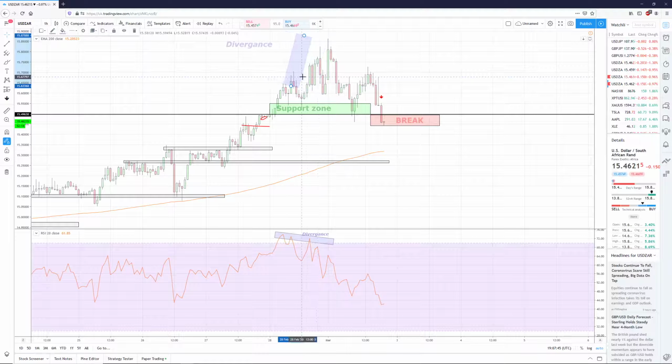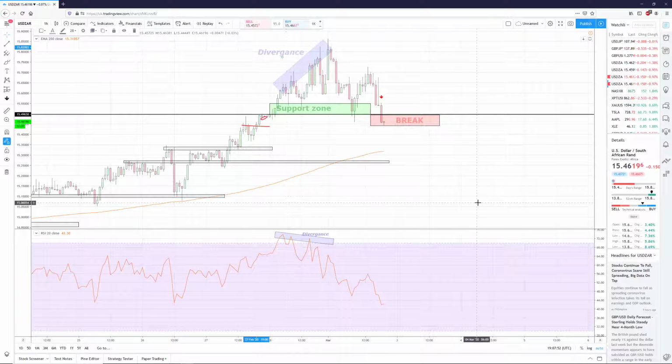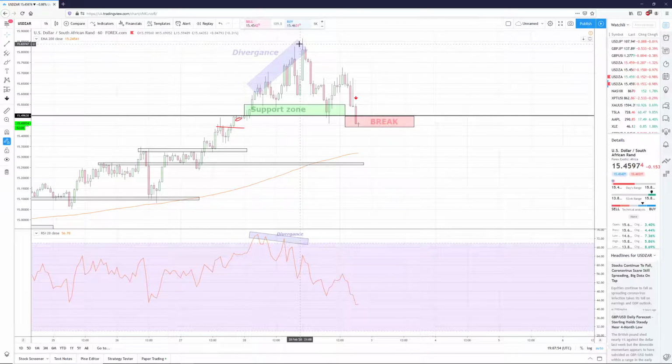We can only go off of what we have at this moment in time, and this is currently what I have in this moment of time. So we've got divergence, we have the support zone, the break of the neckline, and we're currently waiting for this to continue down. It might come against us and tap us out.